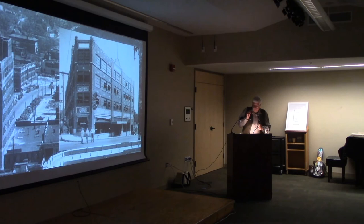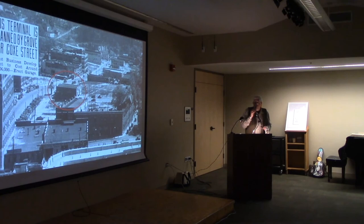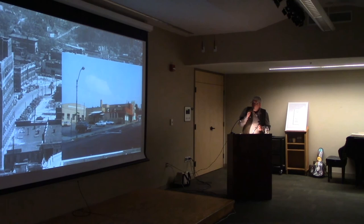Now up the hill on the other side, this is actually the first building that Grove thought was going to be built, which was the bus station. He wanted Coxe Avenue to be the point where all cars, buses, and trolleys meet. And it was going to be an interurban center with short distance travel and long distance travel all terminating here on Coxe Avenue. This was the Trailways bus station that either replaced it or has surrounded it, but this was demolished in 1985 to make way for the current post office.